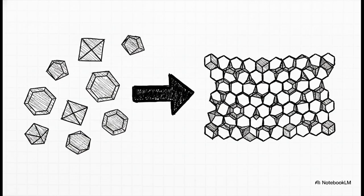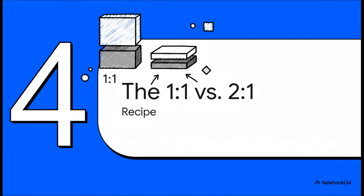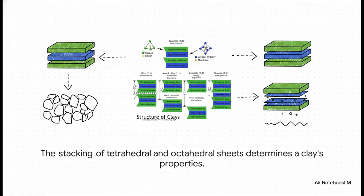It's kind of like thinking about sheets of chainmail, but on a mind-bogglingly small, atomic scale. Right, so if all clays are made from the same two types of sheets, what makes one clay different from another? Well, the answer is as simple as a recipe. It's not about the ingredients, it's about how you stack them.